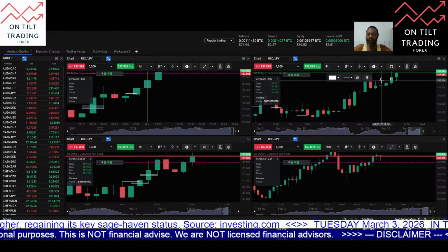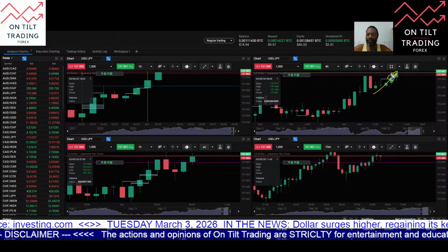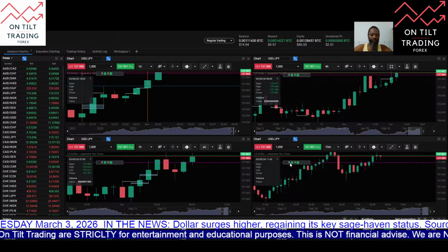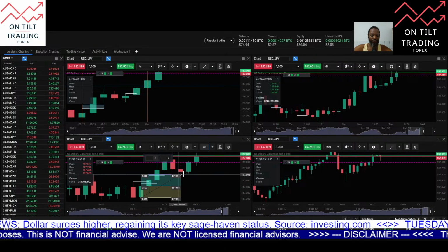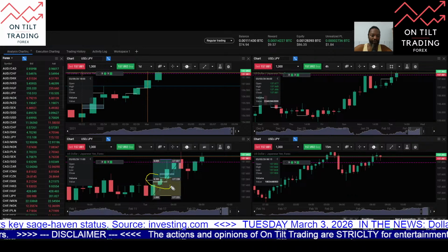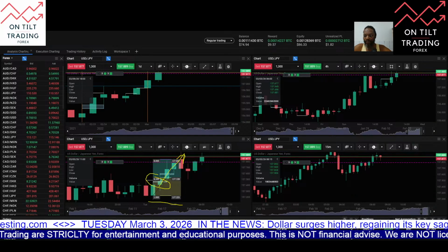So here on the 4-hour, you get this body candle close, and price action is delivering here to the buy side, so bullish price action here. On the 1-hour, as I mentioned, you have this body candle close here. So you have bullish price action here as the low has not been retested.